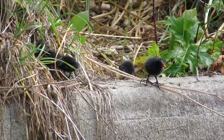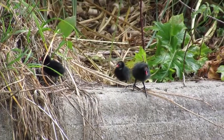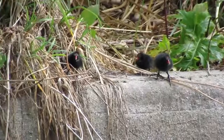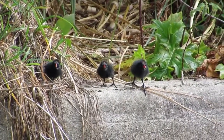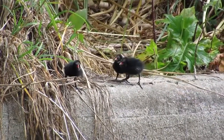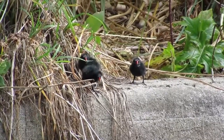Where's our mother gone, or our father? Are they bringing us food? See, at this stage they have to live on land. There are fish in this lake. It's not a man-made lake exactly. It's concreted, but it was in fact a natural lake before that, and it's right beside the River Dodder. And the Dodder provides the water that fills the lake.